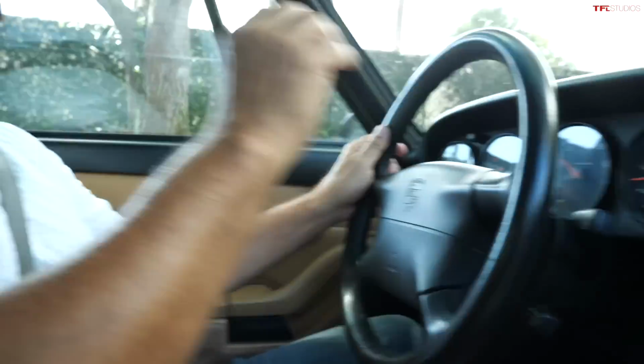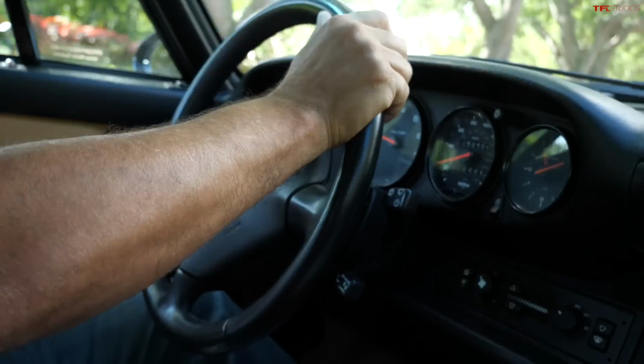What's interesting is every time I drive this car, I park and someone will come up to me and say, wow, I love these old Porsches, and they try to buy it from me. Honestly, I could get more for the car today than I paid for it 20 plus years ago. So I think that's a testament to the quality and the desirability of these cars. People still love them. They drive so nice.